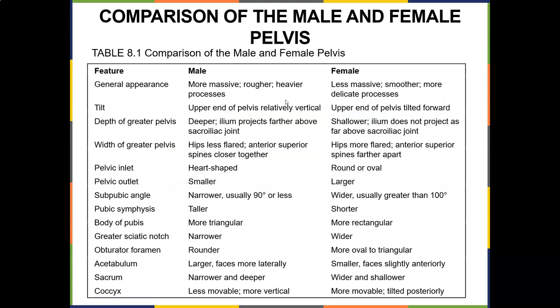What's the comparison of male versus female? General appearance, males are more massive, females less massive. Tilt, upper end of pelvis tilted forward. Depth of pelvis, pelvic inlet, heart versus round, subpubic angle, and you're like, Patel, do I need to know this? Yes, you need to know this. You definitely need to know the difference between male and female pelvis. So study this section here, and that will definitely help you.